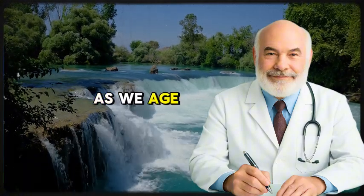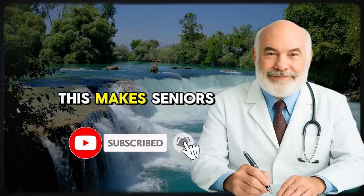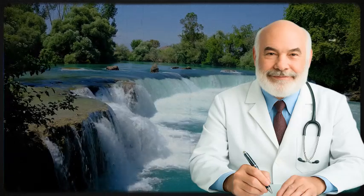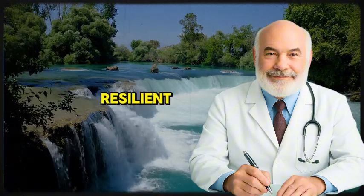As we age, our muscles naturally lose strength and mass, a condition called sarcopenia. This makes seniors more prone to muscle fatigue, weakness, and, you guessed it, leg cramps. Protein is essential for repairing and maintaining muscle tissue, ensuring your legs stay strong and resilient.